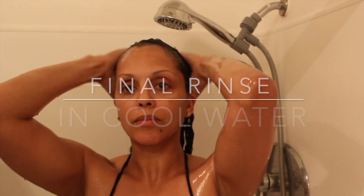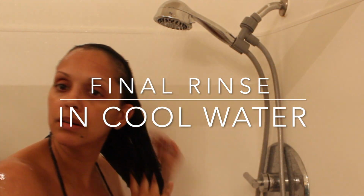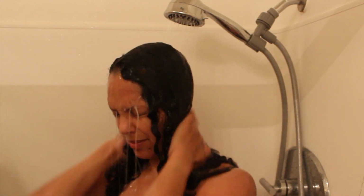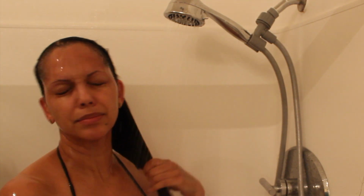The next tip is to do your final rinse in cool water. Now, not everyone agrees with this one, but it works for me, and it's probably my least favorite tip because I hate being cold. But by rinsing my conditioner out in cool water, it helps seal my hair cuticle, which makes it lay smoothly, and when my hair lays smoothly, it looks shinier.